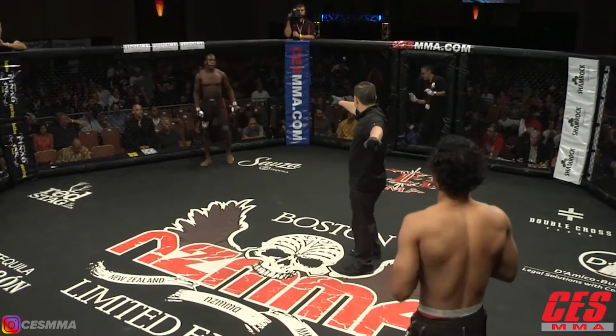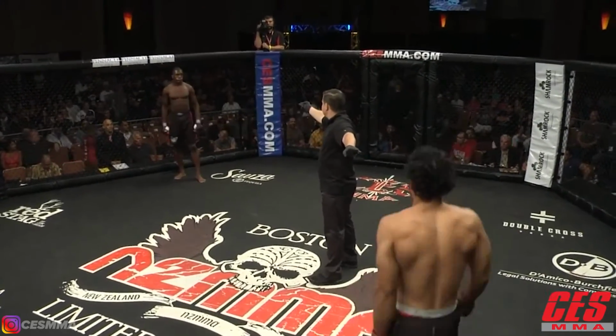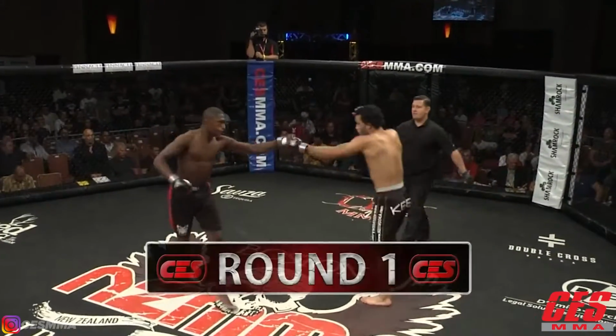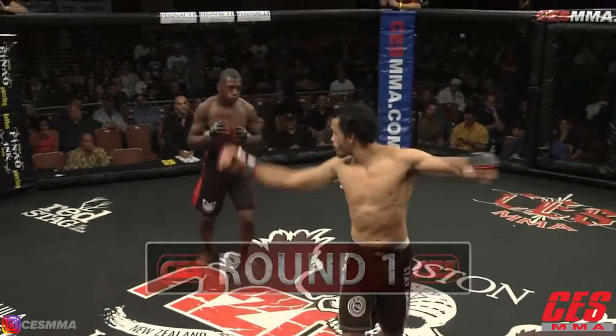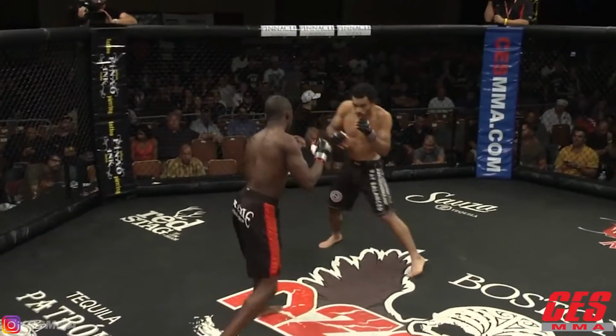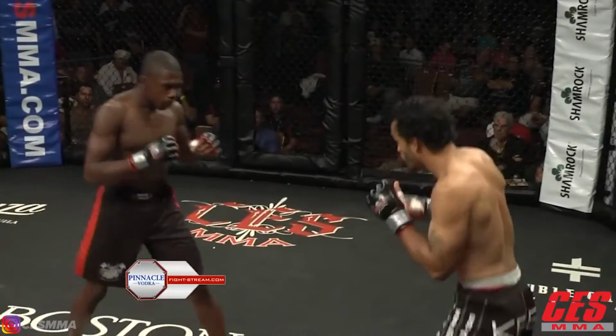Here we go, Scott. The build-up has been going on for quite some time, and what we know about CES is they don't just give out belts to give out belts. These fights always mean something. This will be the 3rd title handed out in CES MMA history tonight. Rob Font in the black, Chris Foster in the black with the red trim. Nice stiff jab. Nice rear teep to the face.